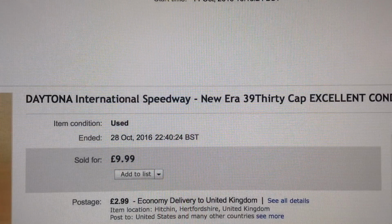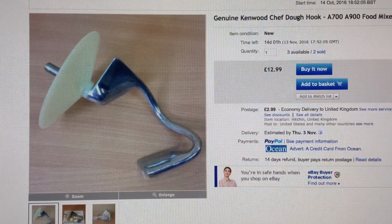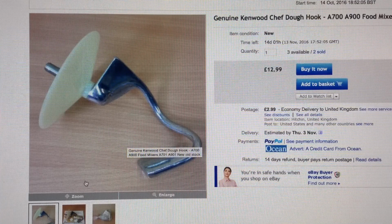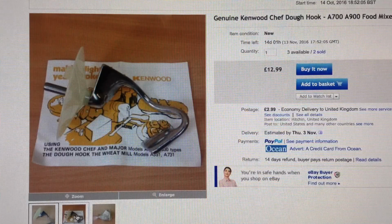Right, these are still selling through. The Bake Off had a bit of an influence, I think. I've sold a couple of these recently. You can see 2 sold there. I've got 3 left. I started with 9 of these. These are brand new old stock. You can see there, that's how they come. They're still in their original packaging with the instructions.